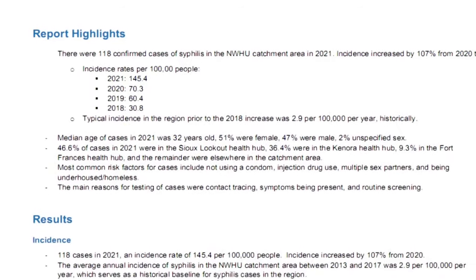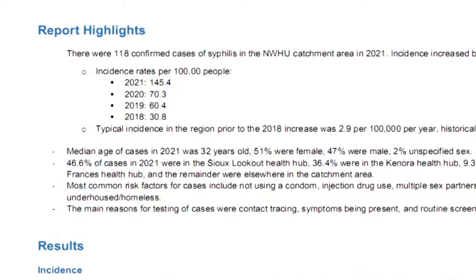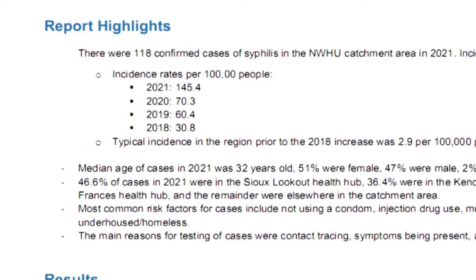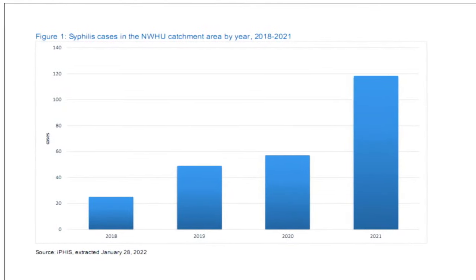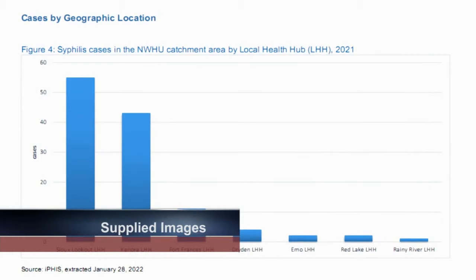The Northwestern Health Unit is sounding the alarm over a steep rise in syphilis cases in its catchment area. Cases of the sexually transmitted infection increased by 107% from 2020 to 2021, continuing an upward trend since 2018. The typical incidence rate prior to 2018 was 2.9 cases per 100,000 people, but that number jumped to 70 in 2020 and then more than doubled to 145 last year.